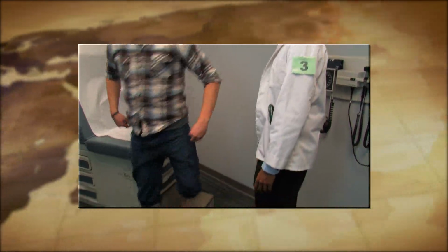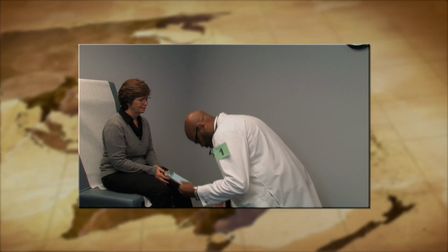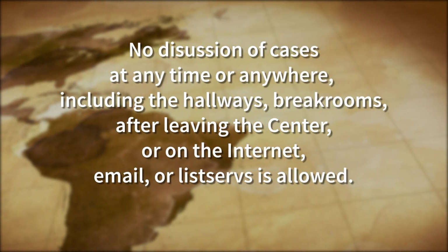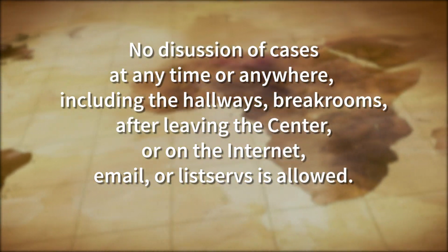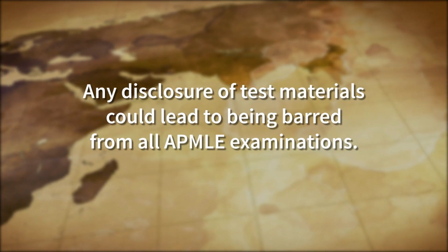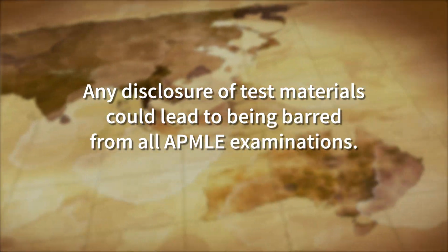Any attempt to gain information about case scenarios or to share information on completed examinations is strictly prohibited. In fact, any cheating or disclosure of test materials may lead to permanent exclusion from the examination system. No discussion of cases at any time or anywhere is allowed, including the hallways, break rooms, after leaving the center, or on the internet, email, or listservs. Any disclosure of test materials could lead to being barred from all APMLE examinations.